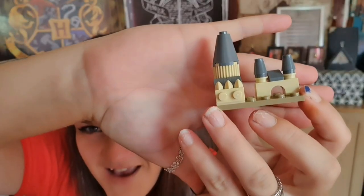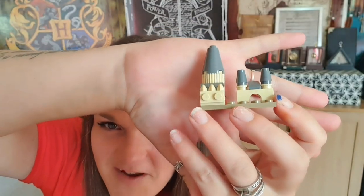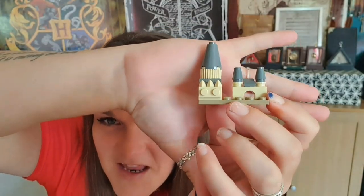Oh, that's so cool. That looks a little bit more intense. But we're going to build it and see what it looks like. Here it is, guys. Please ignore the nails. I had a fight with them. One of them broke and then they all broke and I got upset. Long story, painful story. There is this little, I'm assuming, mini Hogwarts?